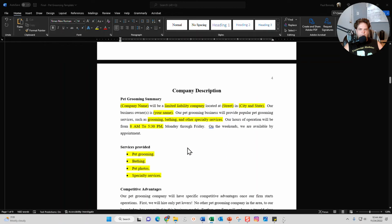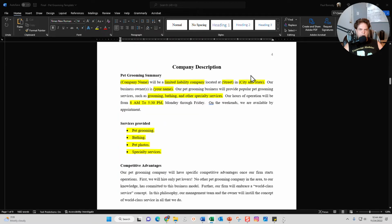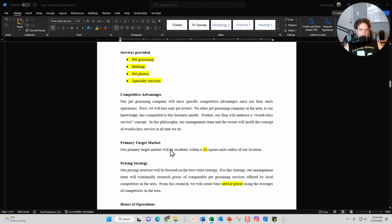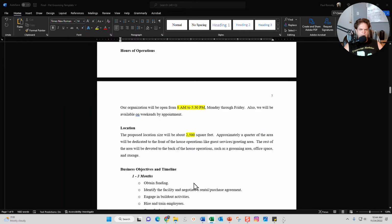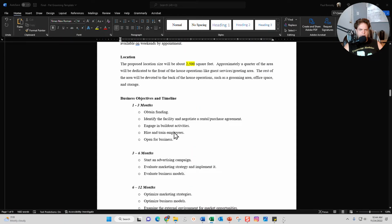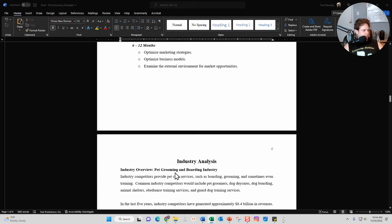The next section is going to be your company description. Again, any place in the yellow, feel free to add your information. But in general, the company description is going to include your pet grooming summary, services provided, competitive advantages, primary target market, pricing strategy, hours of operation, location, and then some business objectives and timelines, a little bit of a strategic plan right here for you all to optimize and change to your business needs.